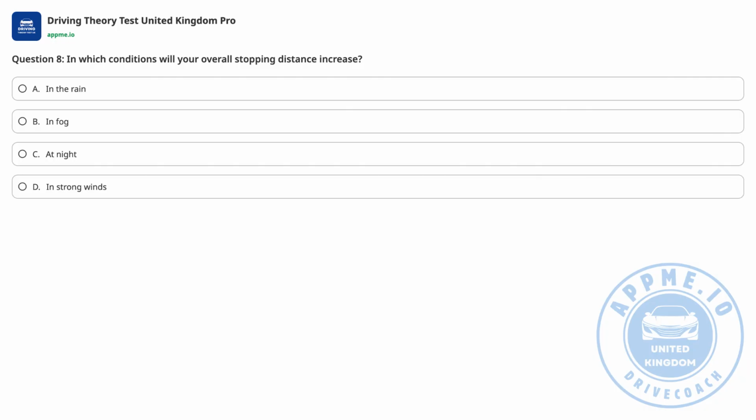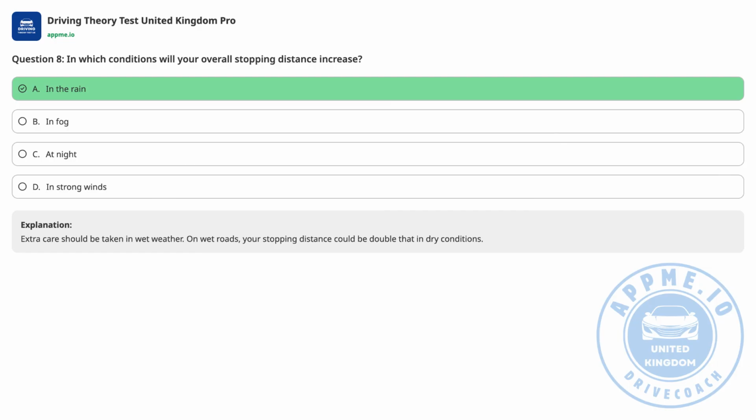Question 8. In which conditions will your overall stopping distance increase? A. In the rain. B. In fog. C. At night. D. In strong winds. The correct answer is A.